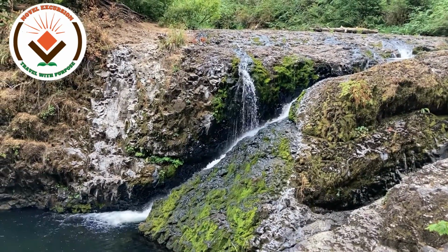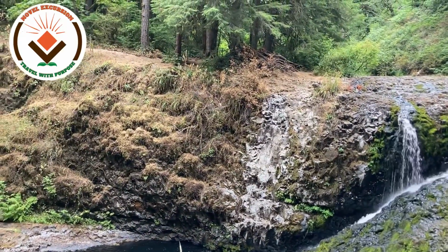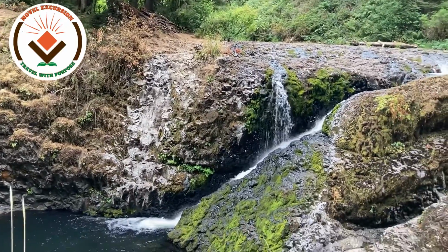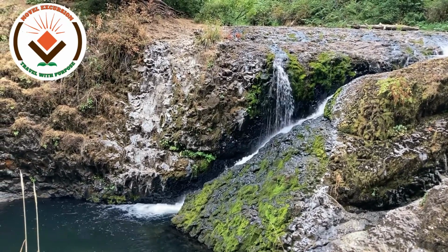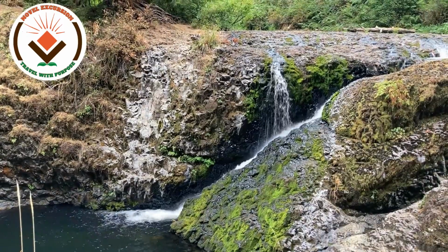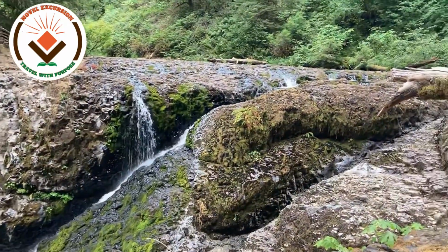Here we are at Twin Falls. So I had to come off the trail. You can see Amanda up there on the hill. Sarah's over there safely, but we had to get off the trail to come get a view of this waterfall. I'm assuming it's called Twin Falls due to, as you can see, two falls falling into one. Absolutely stunning.